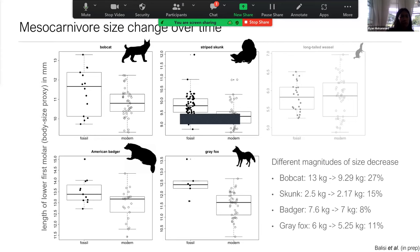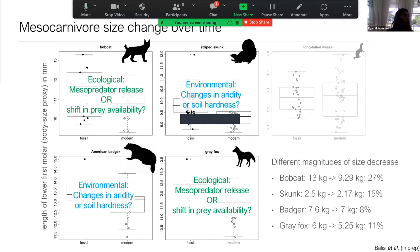So my training is as an ecologist and evolutionary biologist, so I'm thinking about how to explain these changes in terms of ecology, right? Generally, we have two groups of hypotheses for how to potentially explain these changes. One is ecological. So perhaps mesopredator release: when the megafauna went extinct, perhaps that eased some pressure off of the mesocarnivores, so then they were released into larger niches. Or it could be a bottom-up pressure. So it could be a shift in prey availability that could have happened at that same time.